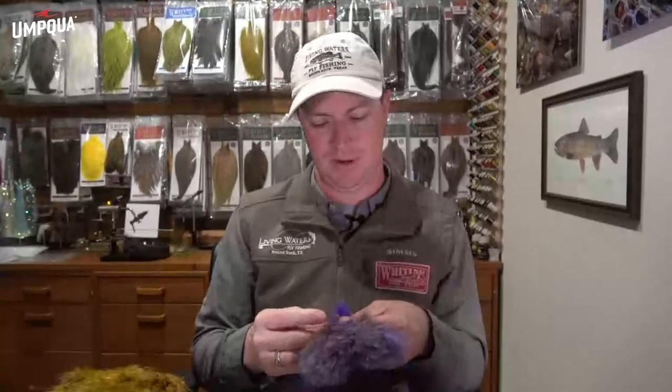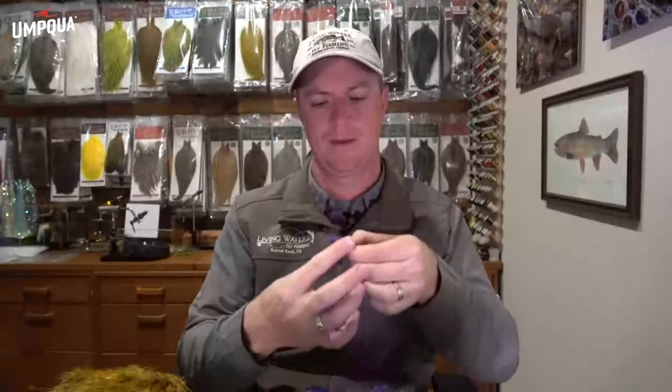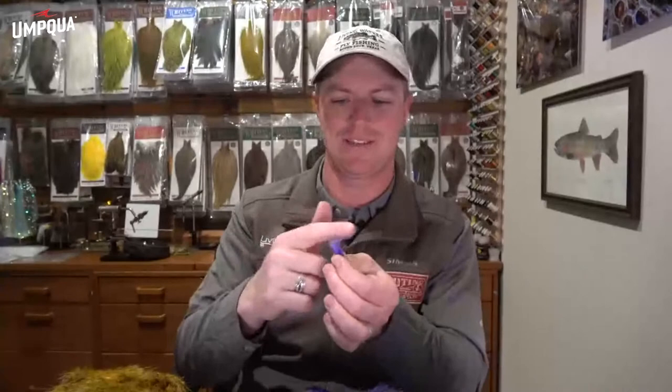Every one of these, if I were to pluck one of these, I think this color is awesome, by the way. It's lavender. But every single time I pluck one of these, check this out. This is just a single feather here. Look at this. Every one's a perfect bugger tail. You stack them, you've got an even more dense bugger tail right there. And the thing I love about it is, since it's more fibrous than your normal marabou, it moves like crazy.